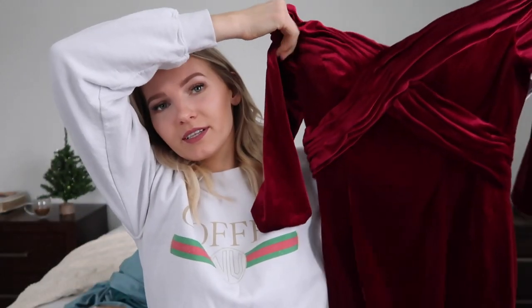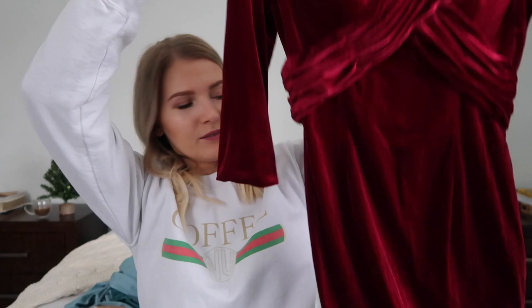I think this one is absolutely gorgeous as well. This is a perfect Christmas dress. It is a bit shorter. It goes up just a little bit above my knee, but it's also very nice quality, very nice material. The stitching, everything is just really great.